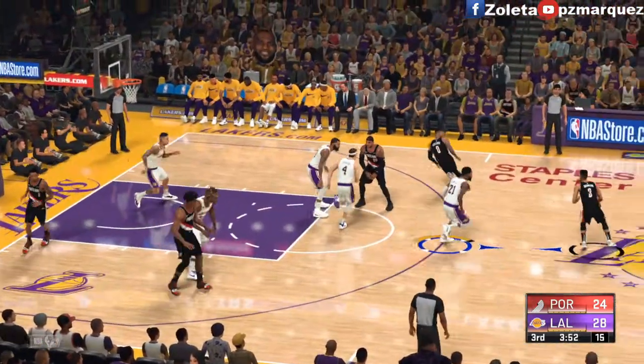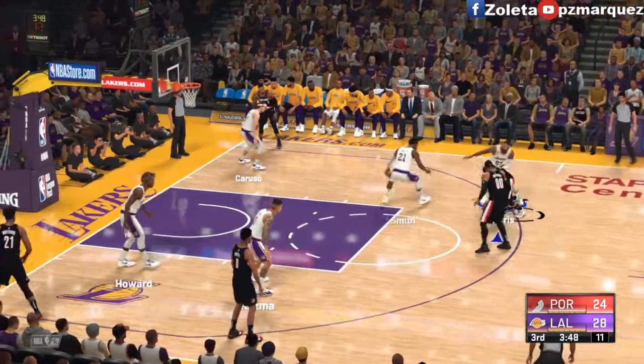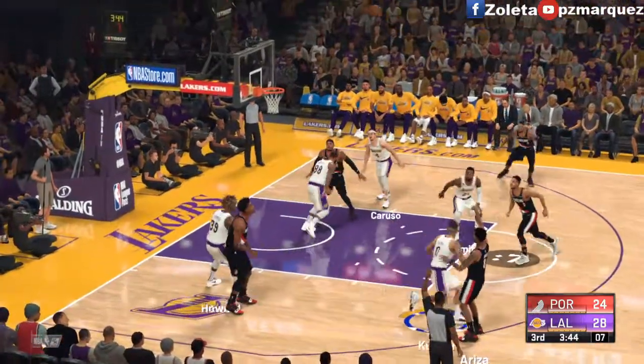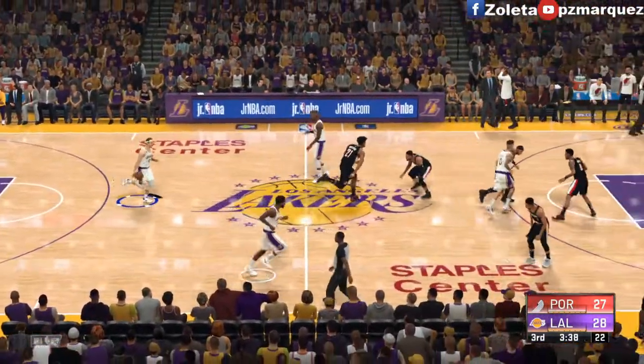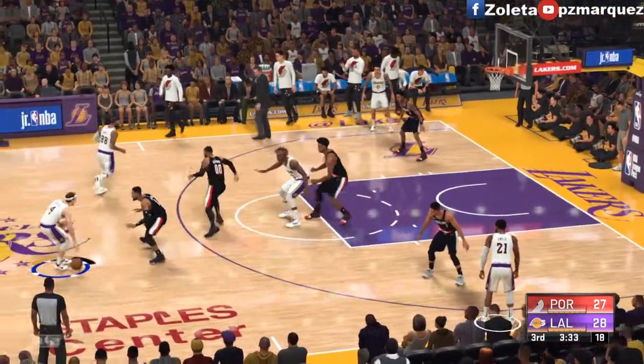McCollum deciding where to go with it. And there's the pass to Ariza. Trap in the tray. Ariza's got himself going there. His first points of the game on the deep ball. Got to respect the long-range shooting of Ariza now. A capable shooter from downtown. Watch out.